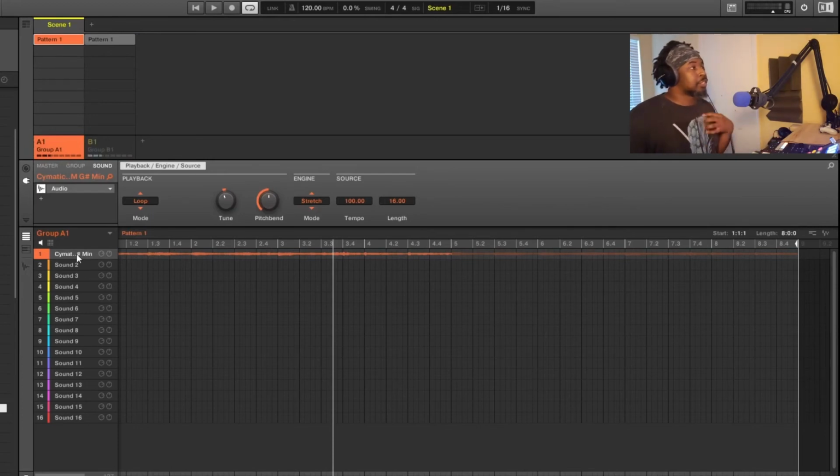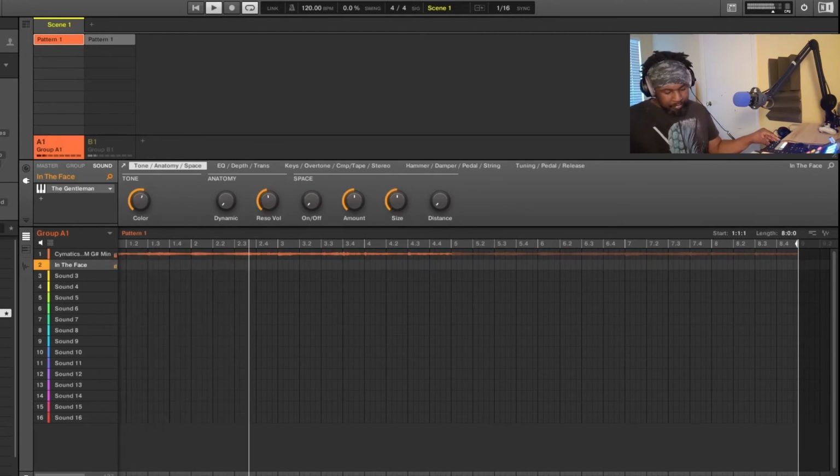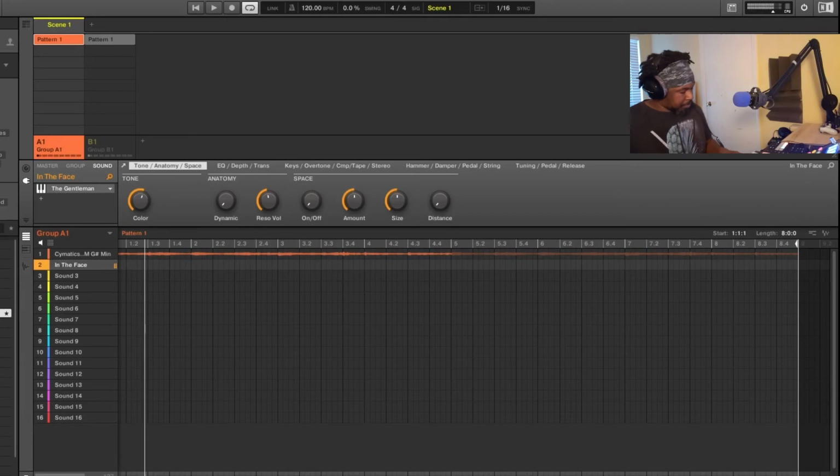But what we're going to do is add to this loop, because a lot of times I don't like to have the loop by itself. Sometimes I try to add in something, pad, keys, voices, vocal chops or something. So I got one of the chords in there, so we're gonna see where that takes us. I know it's another one in there.